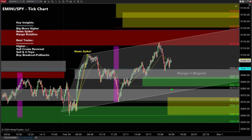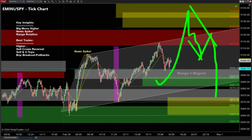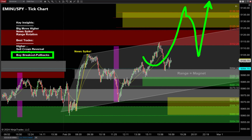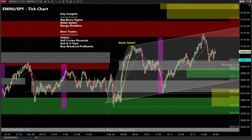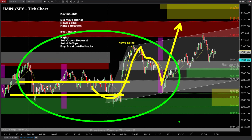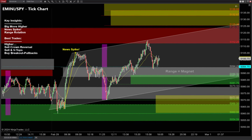So now you know where to learn more about things like crown reversals and those V tops, right? Those V tops. Don't chase after it. Now, how would we buy a breakout? Because in all reality, we're in a bull market, right? How would I buy a breakout? Well, here's the thing. I have to get enough momentum and then pull back. We talked a lot about this last night, right? Last night we talked about if we went higher, breakout, pull back, right? Think about that pattern, breakout, pull back. And now let's do the same thing up here. Okay, same idea.